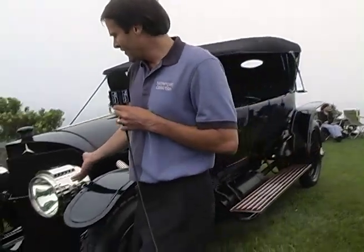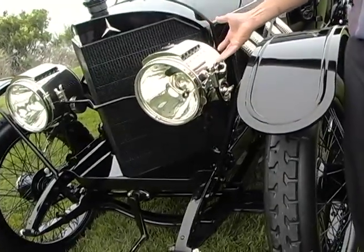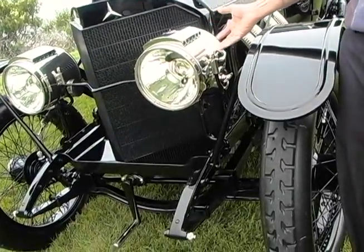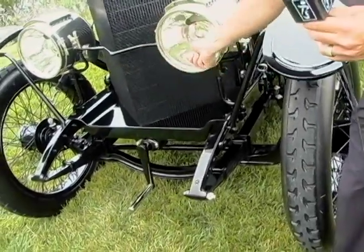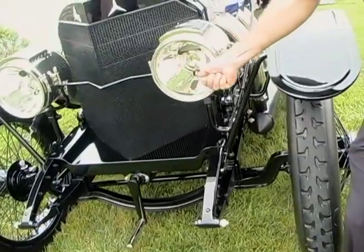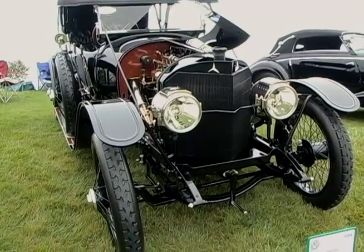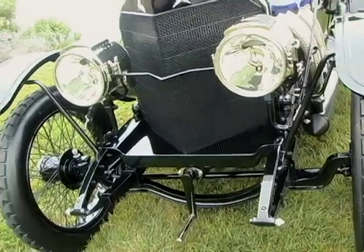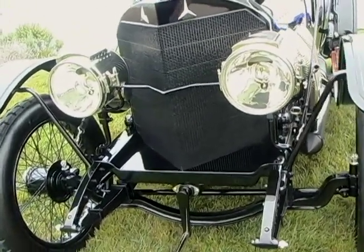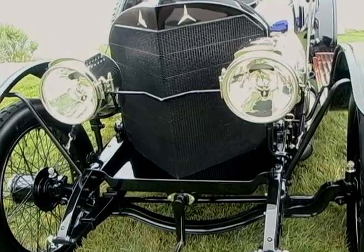Some of the interesting features I'd like to show you. One is these beautiful headlamps. These are acetylene headlamps known as self-generating. They carry their own carbide and water to produce the acetylene gas. To operate the headlight, you'd actually open the door and light the gas burner inside. They're very, very unusual headlights. That's an interesting feature. The deep V radiator was one of the features of the Mercedes. This is pre-Mercedes-Benz. The two didn't join until about 1926, so this is actually a Daimler-Benz.